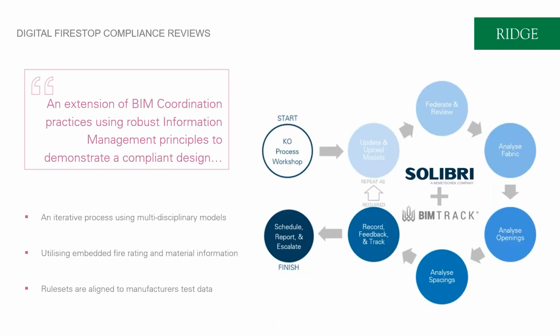So how this works then is we see this as an extension of what we do with BIM coordination rules, and Alex will talk a bit more about that, overlaying that with information management principles. We'd usually start with a kickoff workshop with a team, ask them to update and upload their models. We federate and review those within Solibri, and we analyse fabric openings and spacings. As we've spoken about before, we feed those back as issues to the team, and usually push those into a product like BIMtrack, and then we go around and do that process again until we get to a point that we're confident that the vast majority of the instances of builders work openings and fire stops within the project are compliant.